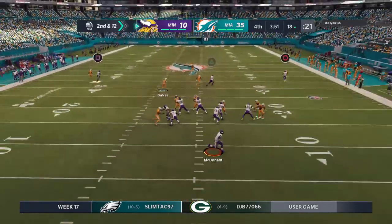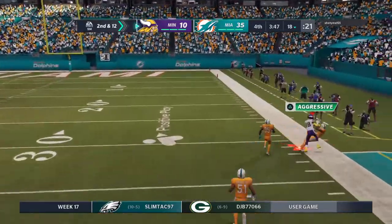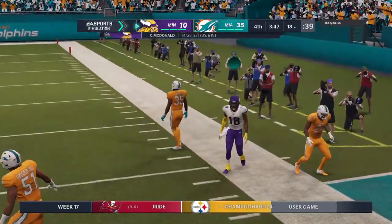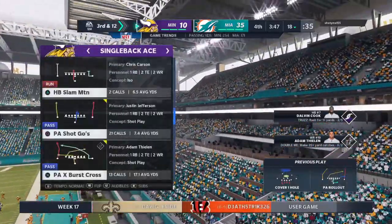Now this time he'll look to throw. Sliding out of the pocket. Oh, going for Jefferson downfield. And that will be incomplete. Tried to dial up the long one way out there, but it'll be third down.